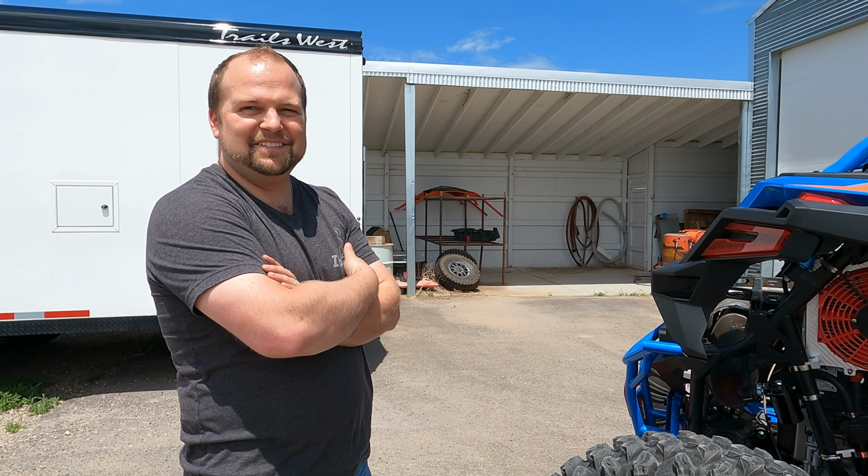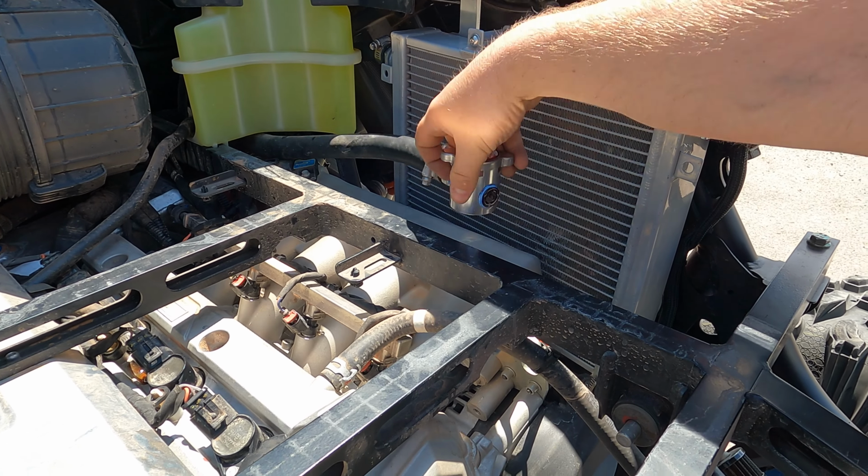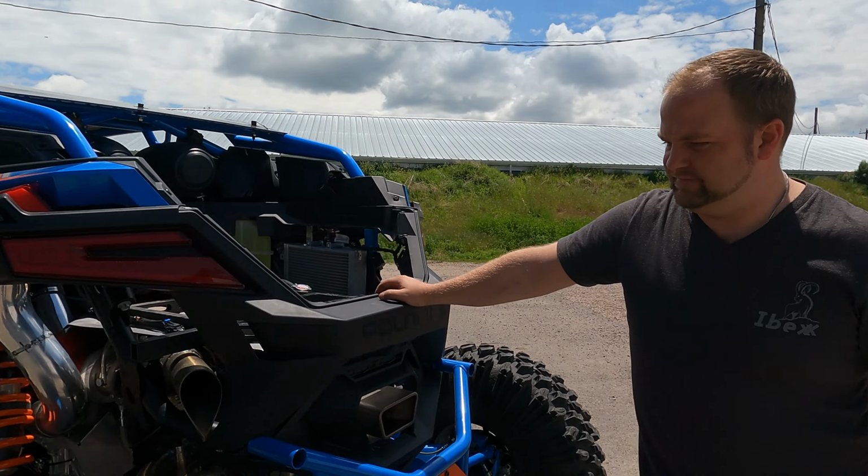Yep. And they're probably going to ask, but that is, again, a prototype system. This is just to fill the radiator. We had it kind of mounted up here. We've changed that since. That will all be coming out here in the next couple of weeks. So, keep an eye on our Facebook page, UTV Invasion page. And we'll have updates, because this is actually the kit that's going on my Pro R that I picked up from Carl Malone last week. So we just have to wait for more parts to get here, and I'm not a patient person.